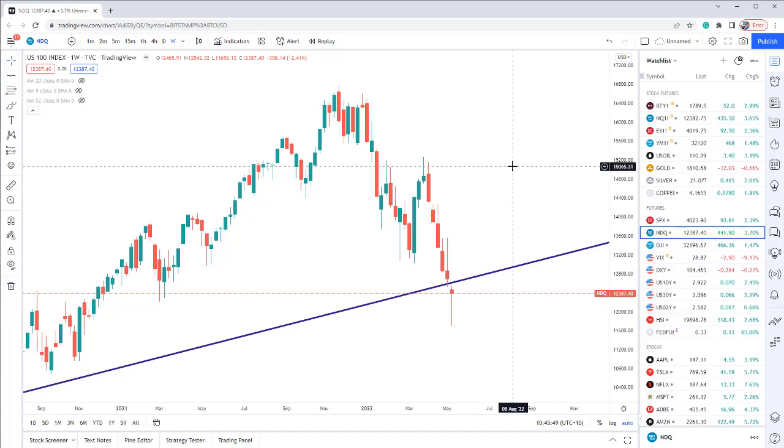Now, here's the thing. In the markets, sometimes when we're getting these big pullbacks, the market will pull back to significant long-term major trend lines that bounce and bounce and bounce. And so what can happen is that on the big picture, we pull back down and then we find support and then we start to move up.